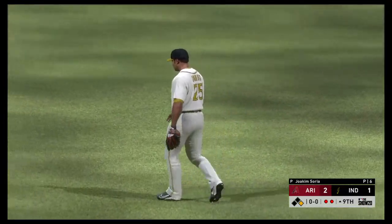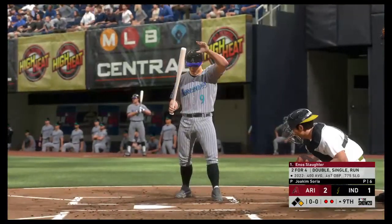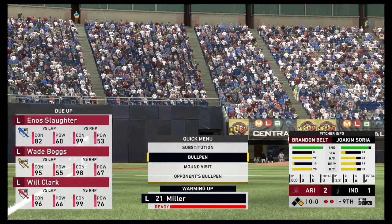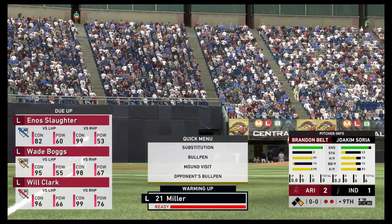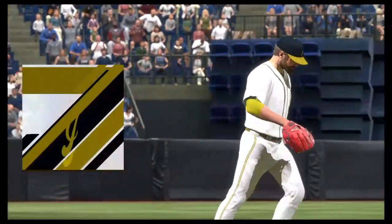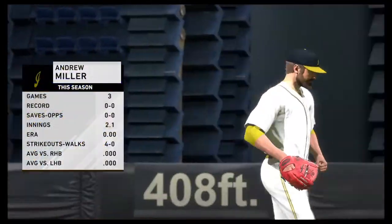The right fielder, number 9. Digging in to try it again, Enos Slaughter. It was a backwards K, a strikeout looking for him in his last at-bat. Andrew Miller takes over now with 2 gone here in the top of inning number 9.